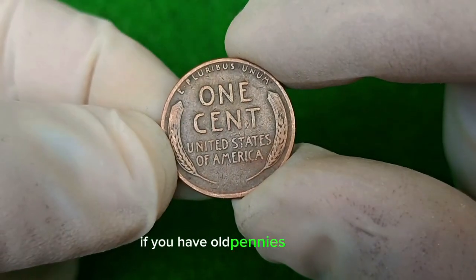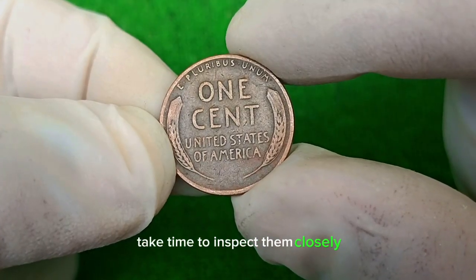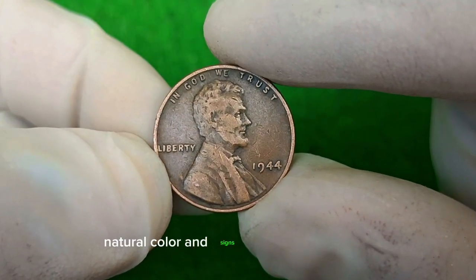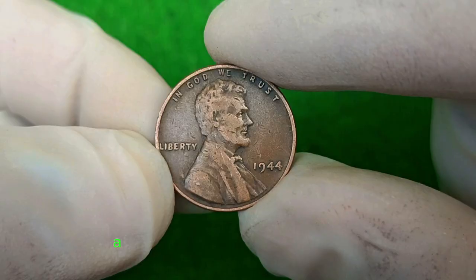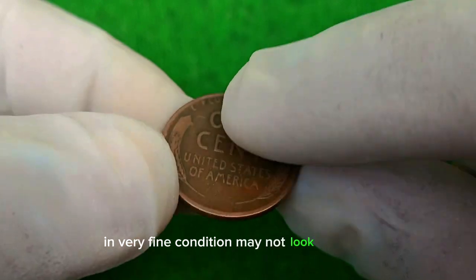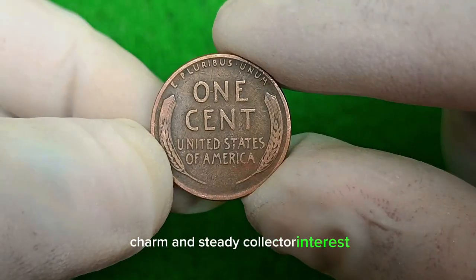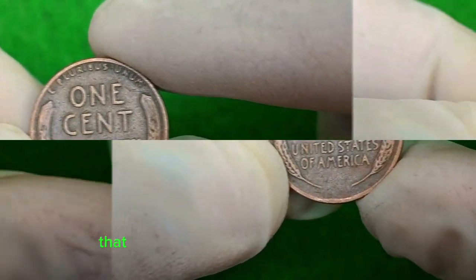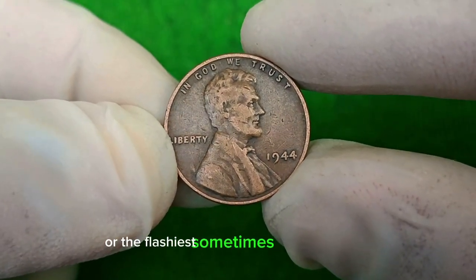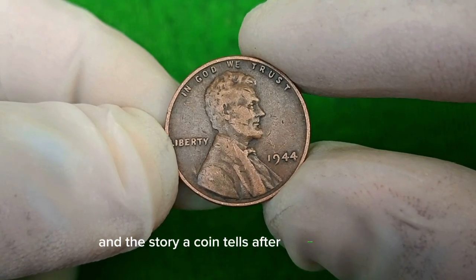If you have old pennies at home, especially wheat cents, take time to inspect them closely. Look for clear dates, strong details, natural color, and signs of honest circulation. A 1944 wheat penny without a mint mark in very fine condition may not look dramatic, but it carries history, charm, and steady collector interest. Coins like this remind us that value isn't always about being the rarest or the flashiest. Sometimes, it's about history, preservation, and the story a coin tells after decades of use.